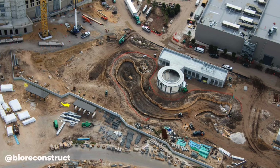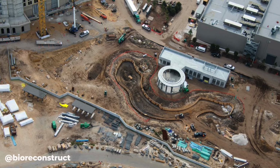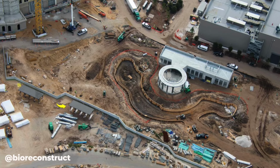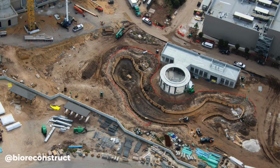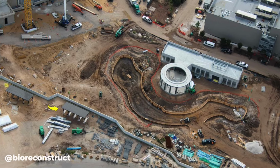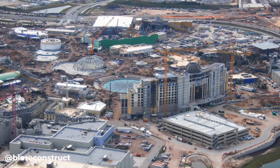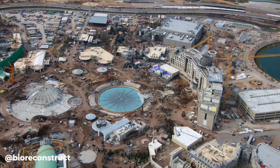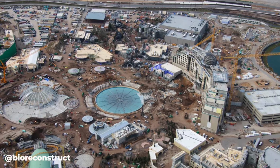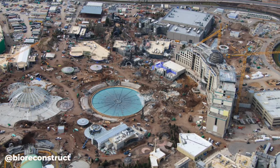And over at the in-park hotel called the Helios Grand Hotel, we can see progress on the pool and bar area here. And the arrow is showing a recently added structure in the resort transportation area. And on Helios itself, there really isn't much else to note since our last update, as a lot of the work is probably happening on the inside. But here's an overall view of what we can see right now.